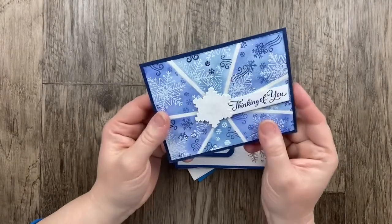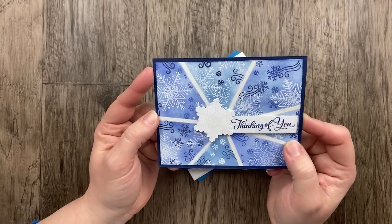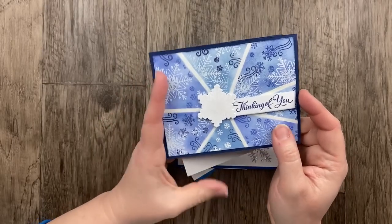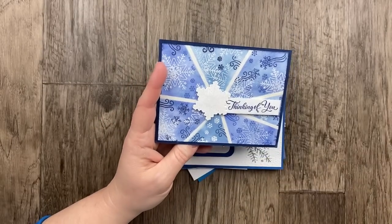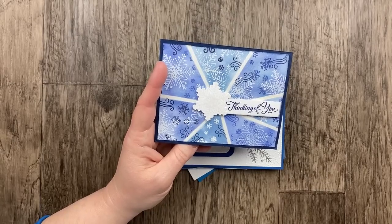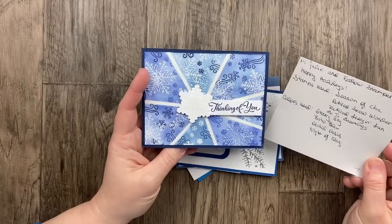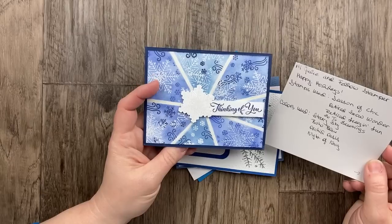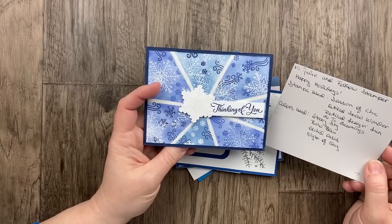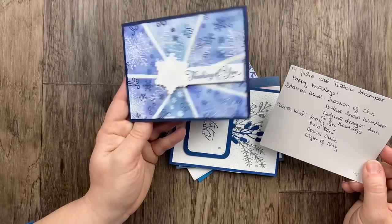Our next card is from Deb Rub. And wow, look at this. It kind of reminds me of that retro serigraph technique. I don't know if this is exactly the same or not. Deb says she's used the Season of Chic stamps and the retired Snow Wonder, as well as Friesen Fun and Go-To Greetings for the Thinking of You.